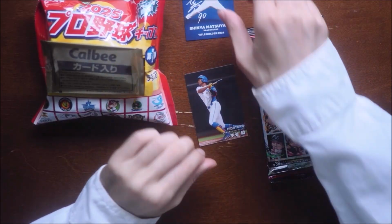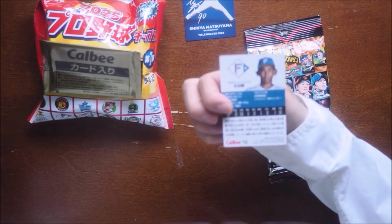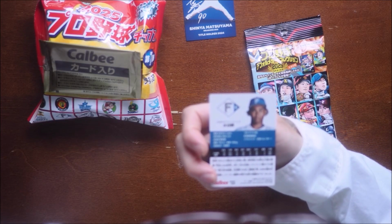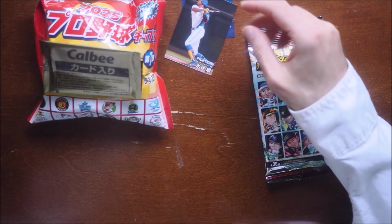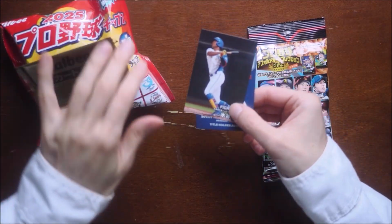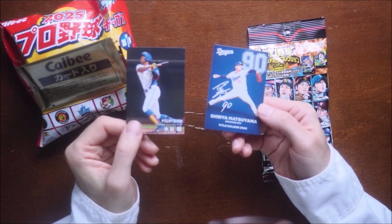Well, here is a Fighters guy. There is actually a Dominican guy from the Dominican Republic that played for the MLB on the team. Otherwise, it was all Japanese players. So, that's kind of neat. I don't know if that's a real autograph or not, but it's a nice looking card.